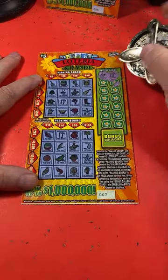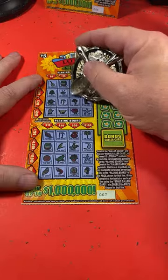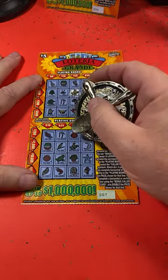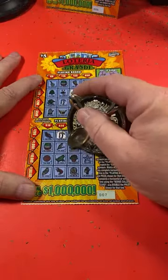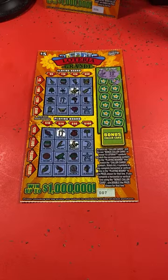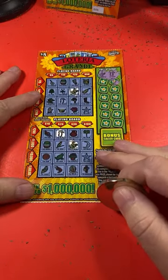Rooster. One of these times I'll win. A rooster and a heron. There's a rooster. I need to switch coins. Heron. There's a heron. There's a rooster. Hold on, this coin's pissing me off. I'm gonna use GRODS coin. All right.